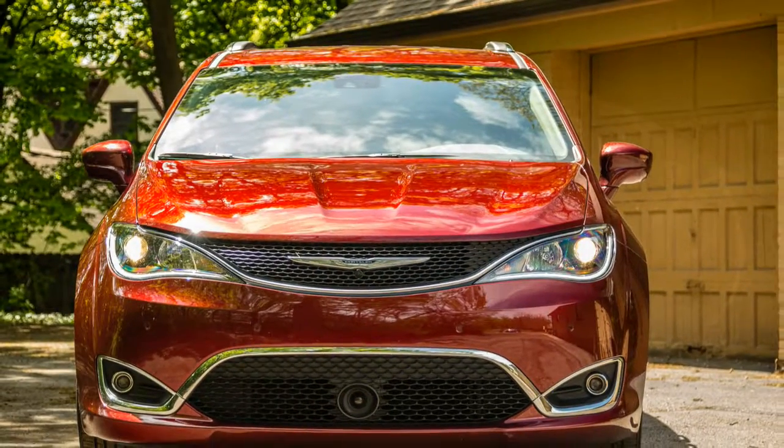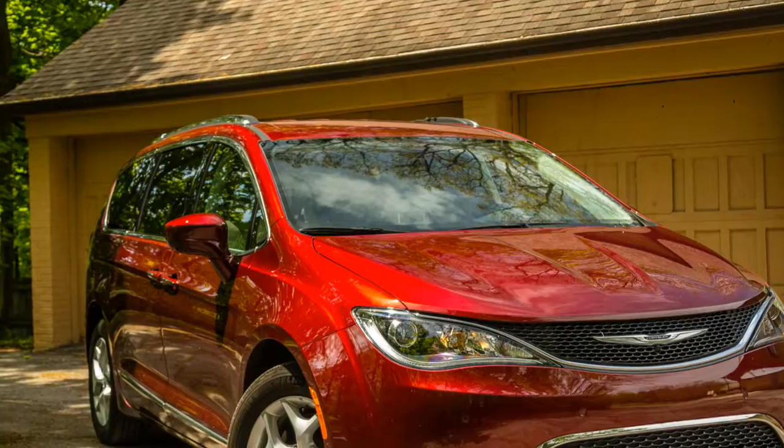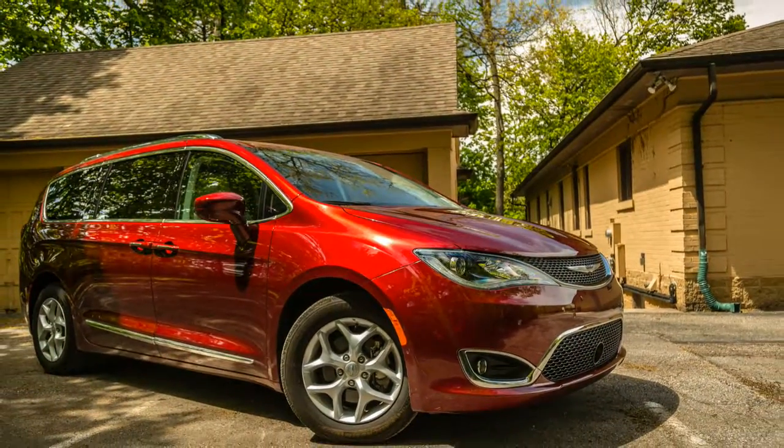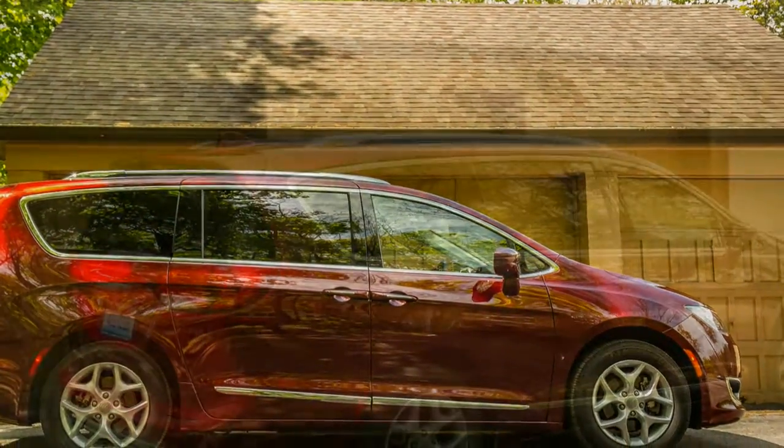Not that long ago, in the early 2000s, this was BMW M3 grade chassis performance. Seriously. And this van is on all-season tires, no less. And the stability control was intervening before we hit the actual grip limit.